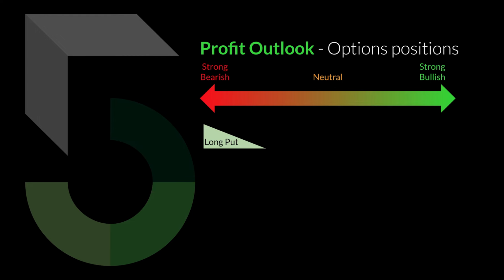For more information about calls and puts in general, there's a link in the video description regarding options and how they work. All right, so with a bearish to strong bearish outlook, you would long a put. On the other side, you would go long on a call if you had a bullish to very strong bullish outlook. And you can see that both of these have this ascending wedge because the profit potential is very large, almost infinite, if that particular underlying asset goes in the direction that you think it's going to go in.